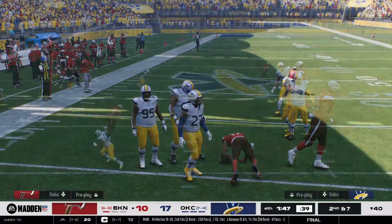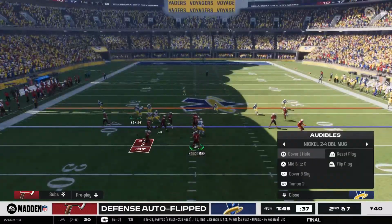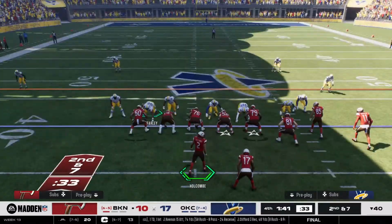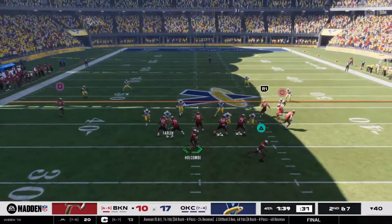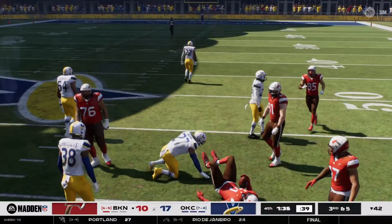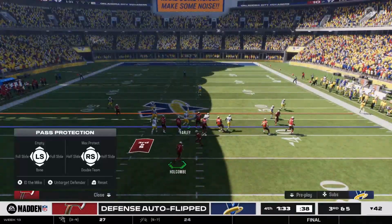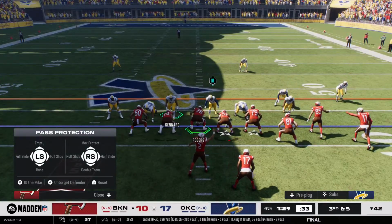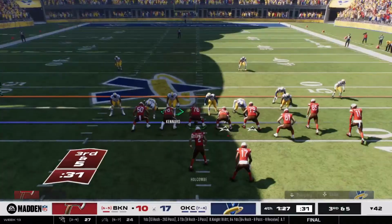Nice job by the defense figuring that play out and holding it to a short game, but I don't think the offense is going to be daunted. They actually accomplished their goal there, and now they've got them aware that they can throw a screen at them, maybe to slow the pass rush down a little bit, and they can throw it downfield. Well, this crowd doing their best to make a lot of racket. It's 3rd and 5.